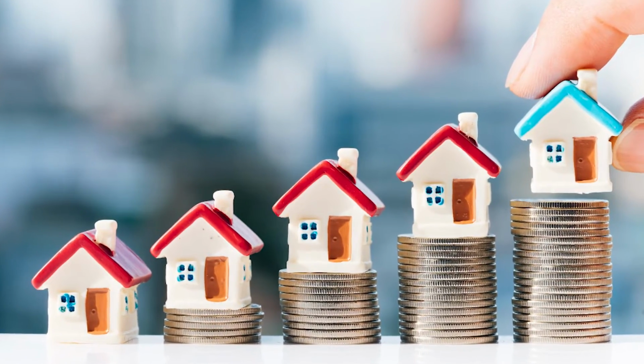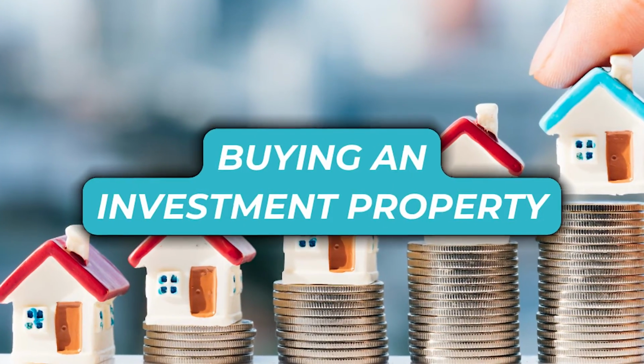Option number two is just buying an investment property. So you love the home you're in and you don't want to move, but you know you want to start buying real estate. So you look at it specifically as such. You're going to put more money down and your interest rate's going to be a little higher.